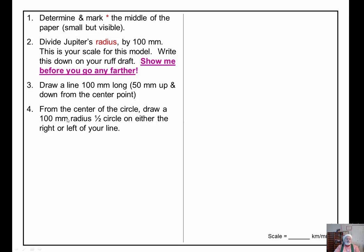From the center of this, I'd like you to draw a 100 millimeter radius circle, and I'm going to give you a really funky looking compass, and we'll practice with it a little bit. But I'd like you to draw a 100 millimeter circle on this side or that side, and I don't really care if you're right-handed or left-handed. You may want to put it on one side, but it doesn't matter, because whatever you put the biggest one on one side, you're going to put the next biggest one on the other, and the next biggest one on the other, and vice versa.